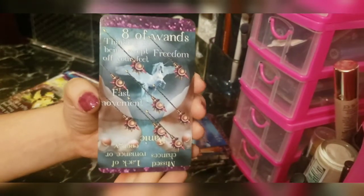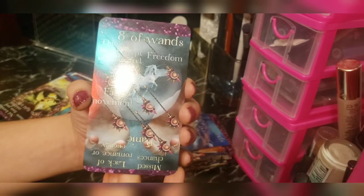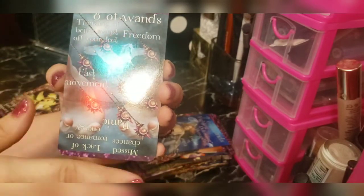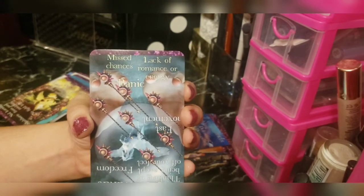All right. So, 8 of Wands. Thinking of being swept off your feet, freedom, fast movement. That could also mean something is coming in fast. Look at those wands, those arrows, they're coming. Missed chances, lack of romance or energy, and panic.